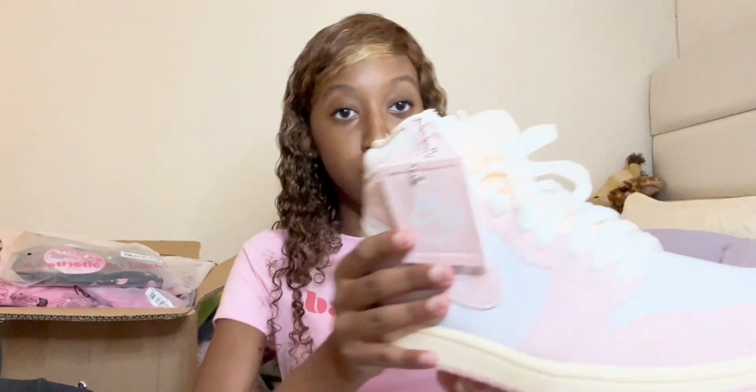And next, my first pair of Jordan 1s. These are so cute, you guys. I'm in love, absolutely smitten. These are my new Jordan 1s with the powder pink, a little bit of pale yellow, and cream. Look at the little Air Jordan on the side. Probably my favorite shoe, the right shoe, because look at this little tag. It's gorgeous. I love these shoes, y'all.